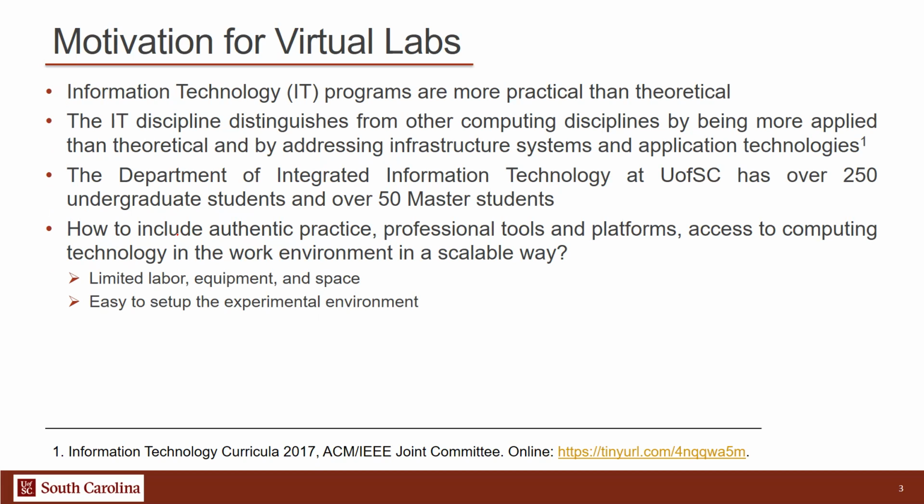The motivation is because, first, we are an IT program. I'm in the Department of Integrated Information Technology at USC. This is an academic department, and we teach IT. And IT is more practical than theoretical. That's what the ACM and the IEEE say. And there was a need back in 2018 when I joined this department.